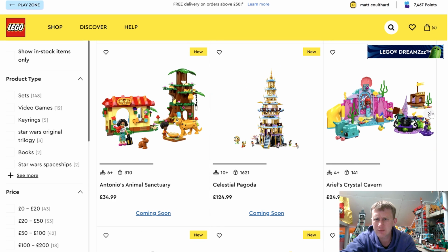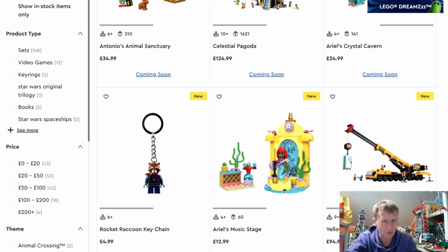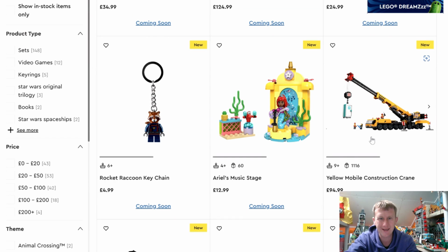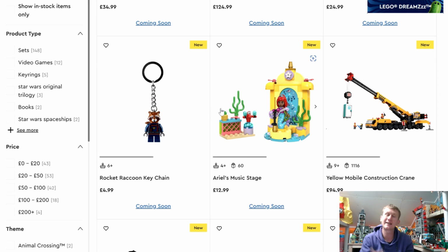We have got a caravan 4+ set for the crystal, whatever. Ariel's crystal caravan, I can see it. And then we've got the rocket keychain, which I've covered. And then all of this has just been added. So these are the things that caught my eye. There's also an Ariel music stage as well, and that is what that looks like, for another 4+ sets. So there's sweet sets. Price point of these, all jokes aside now, are coming down. I know you only get 60 bricks, but for $12.99, it's a perfect price point for the learning development age. Whereas if you think about it, last year they were really, really expensive. So it's good to see that they're changing the price on those ever so slightly.